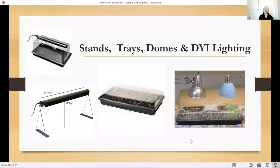Here are some stands and trays. The upper left, there's a self-contained system. That same black tray you'll see in the middle with a low dome, and you can kind of see the green seeds started. And that is actually a regular seed sprouting tray. So you could use it as sprouts or microgreens in soil or for your later garden, including flowers. Here's a handy dandy stand where you can slide the light up and down and put a tray underneath.